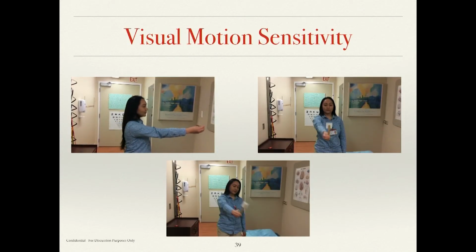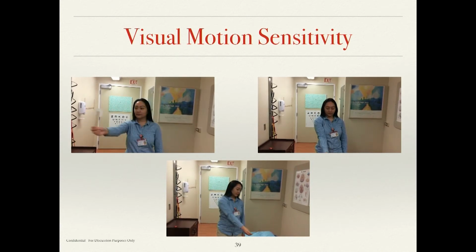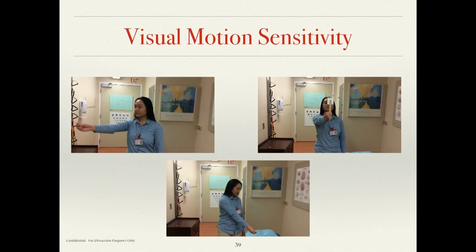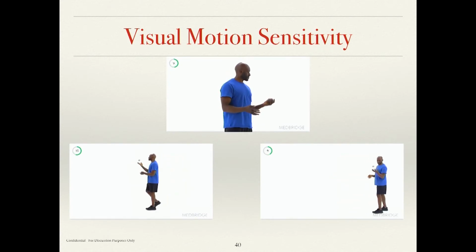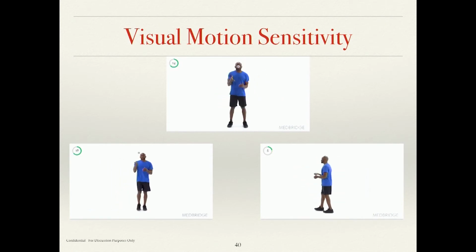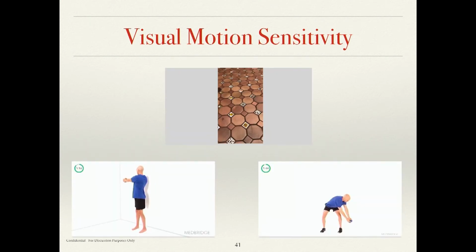When we talk about visual motion sensitivity, again, taking that VOR cancellation, use it as an exercise. So you go side to side, up and down, diagonals, seated, standing, walking, treadmill, whatever you want to throw at it. Here's the ball toss. Same kind of idea as just looking and holding it, but you have a target that you're not holding. So again, trying to follow it with your head motion as well as your eye motion, walking forwards and backwards.